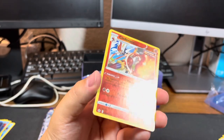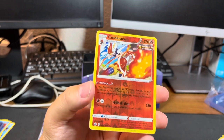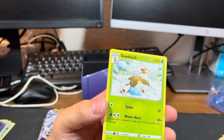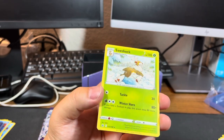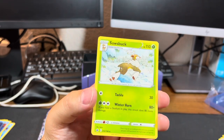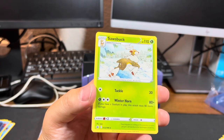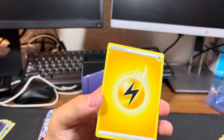We got a Cinderace as a reverse holo. Cool, and no hits in here either, which is pretty bad. So we got a non-holographic rare as a Saw's book. My first time seeing this one here, I think. This is Bambi's evolved form. You got an electric energy in back.